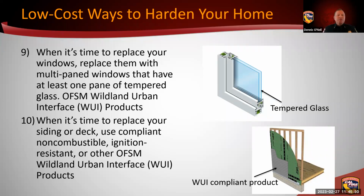One of those panes would be tempered glass. The other thing that you can do is when it's time to replace your siding or deck, use a compliant, non-combustible, ignition resistant, or other State Fire Marshal WUI compliant product. And if you can't replace all of your siding, at a bare minimum, replace the siding on the sides of your house that would be most impacted by a fire. We also know that the bottom 6 inches to 2 feet is where embers usually accumulate. So that would be your first place to target if you don't have money to replace all of your siding.